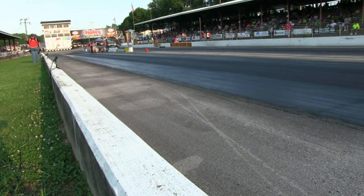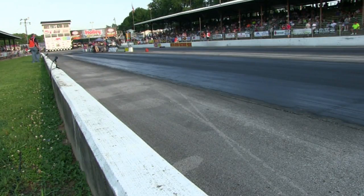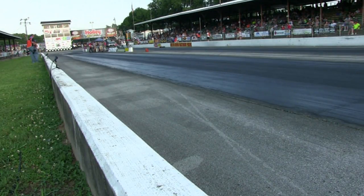All right, we got the 7-5 semi coming your way right now. Drivers are suited up and in their cars. We're getting ready to go. That was your hint to get suited up and be ready. All right, the semifinalists, fire them up. This is 750 heads-up index category.